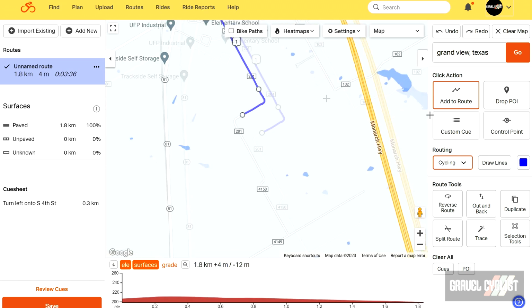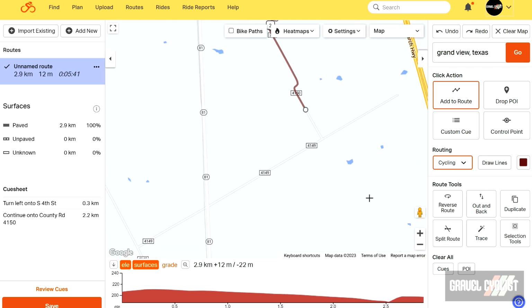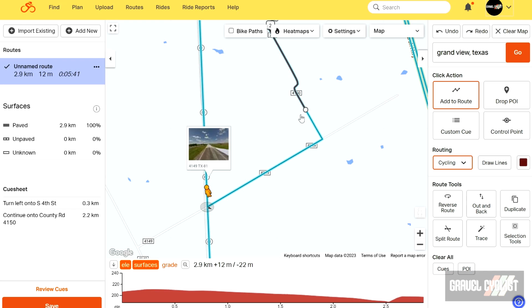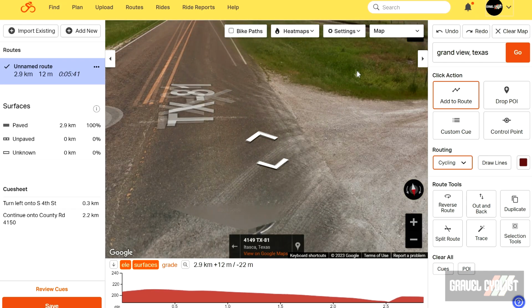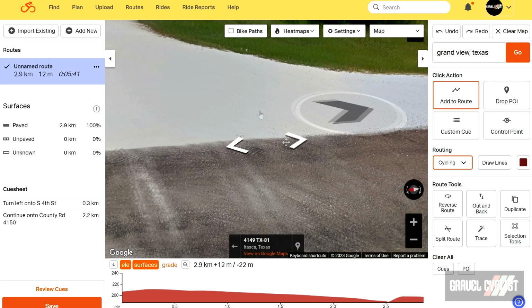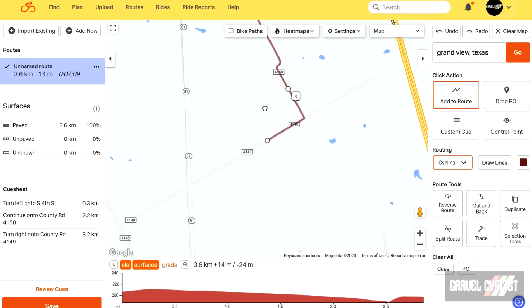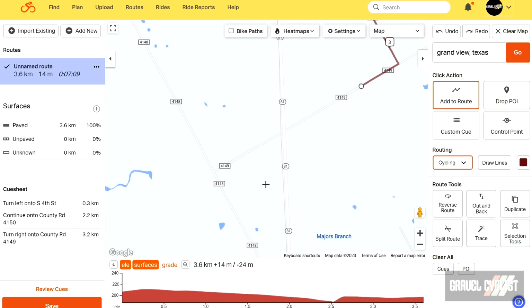Alright, so let's start plotting this. So obviously it goes to gravel, so I'm going to change the colour of the road. Now, let's have a look here, this road. There's the main road. You can see the dirt road, okay? And it continues, yes it does, continues on the other side. So we're going to plot in that direction.